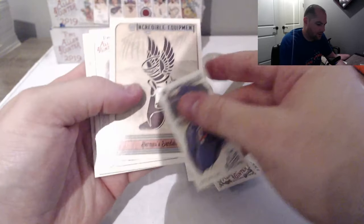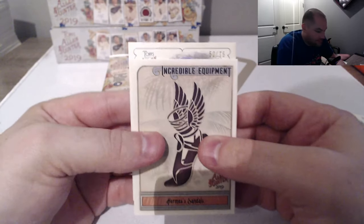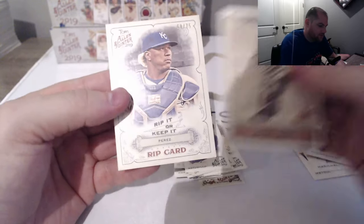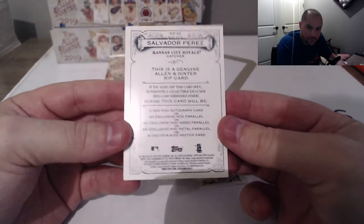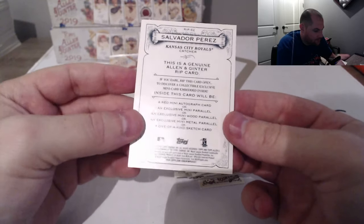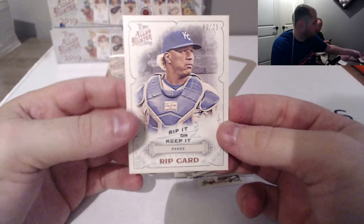Oh, we got a rip card coming. That's the deal. There we go. To 75. Royals, Salvi Perez, Joe V. Nice. 50/75, Salvador Perez.